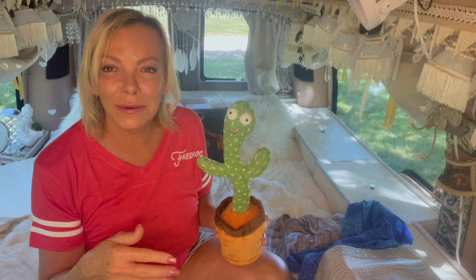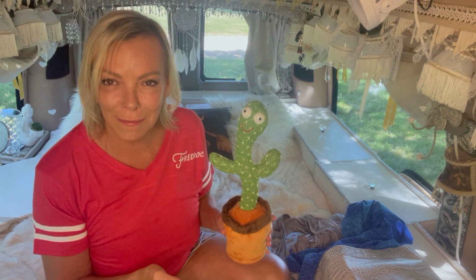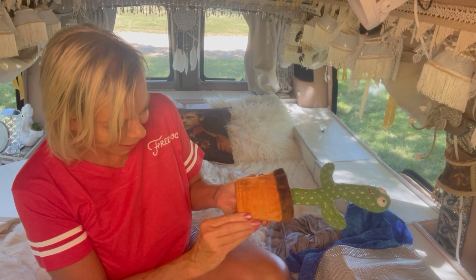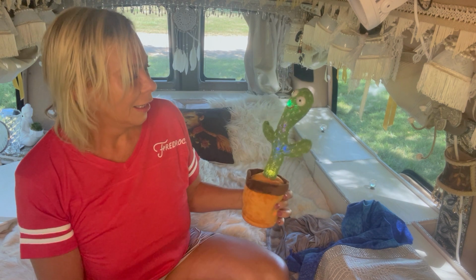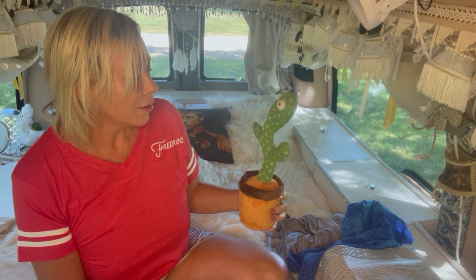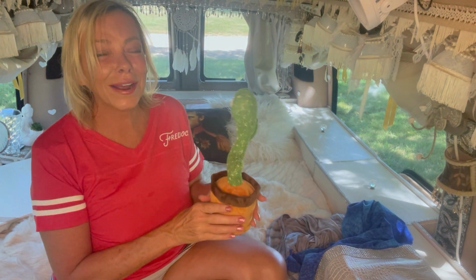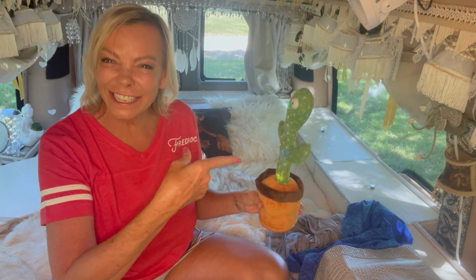I want to say thank you. I received this as a gift this week for something to keep me company in the van. So let me just show you how this thing works. It's got a little switch you flip on the bottom. And then you can just talk to it and it'll talk right back to you. So I always have some company in the van. He does too.